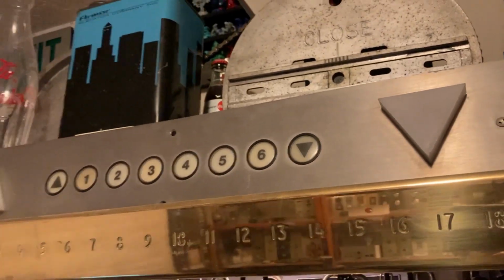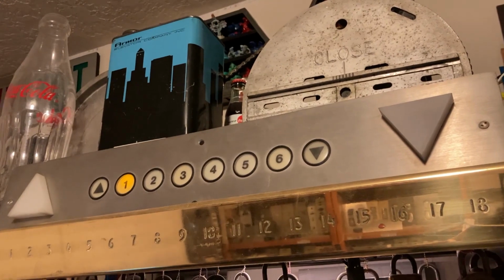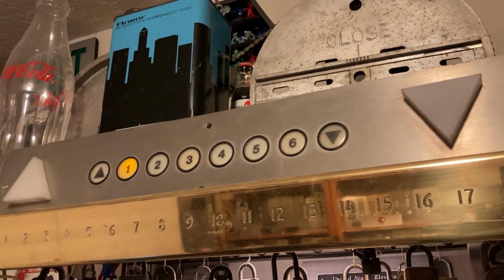Here's one of the lanterns from the DOCO garage. This one runs a little simulation. I disconnected the bell because it was having a lot of issues, as you can see.